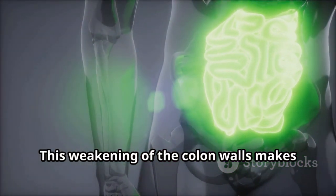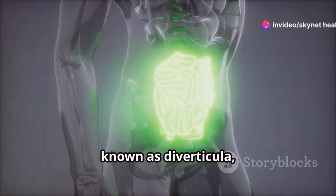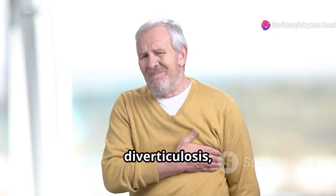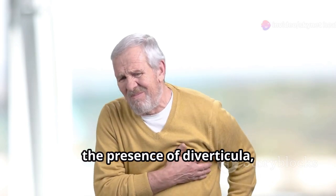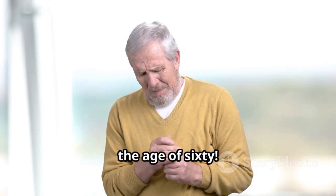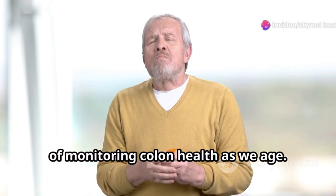This weakening of the colon walls makes it easier for small pouches, known as diverticula, to form. In fact, diverticulosis, the presence of diverticula, is found in more than half of people over the age of 60. This statistic highlights the importance of monitoring colon health as we age.